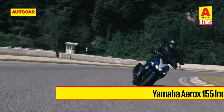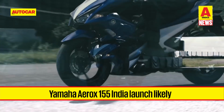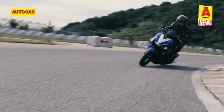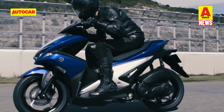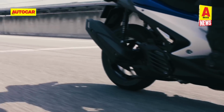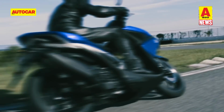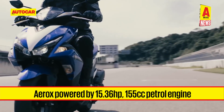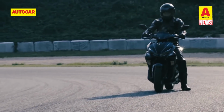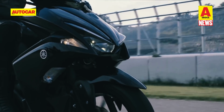Moving to Yamaha, the company is apparently working to introduce a high-performance scooter in the Indian market, as it has homologated its Aerox 155 scooter in the country. The Yamaha Aerox is an interesting scooter with LED lighting, keyless operation, digital instrument cluster and 14-inch wheels. In overseas markets, it comes powered by a 155cc engine that produces 15.36 horsepower and 13.9 Nm of peak torque. The engine comes mated to a CVT drivetrain.